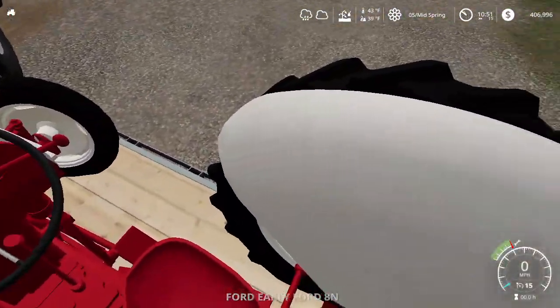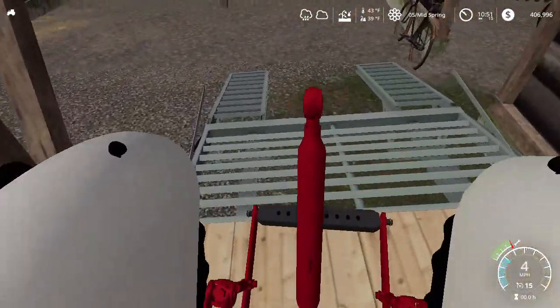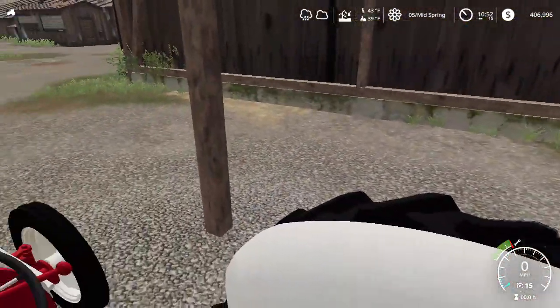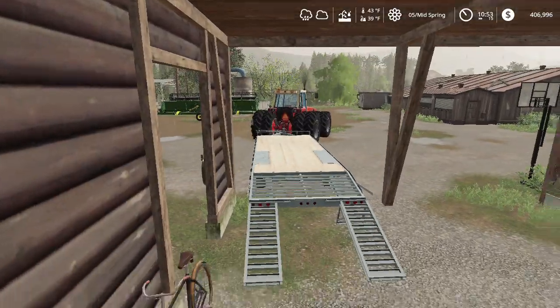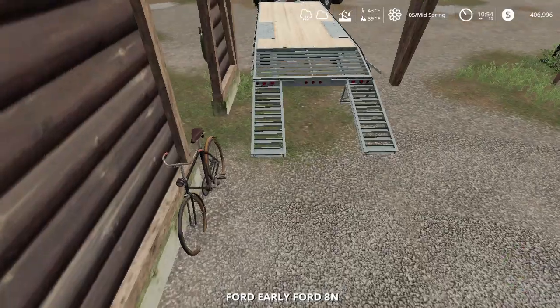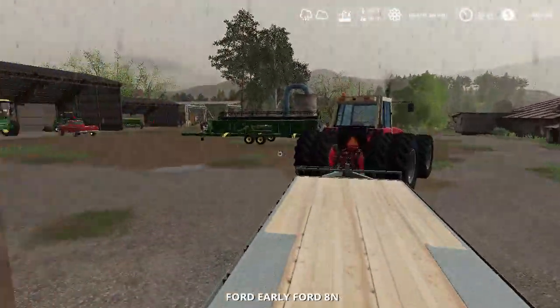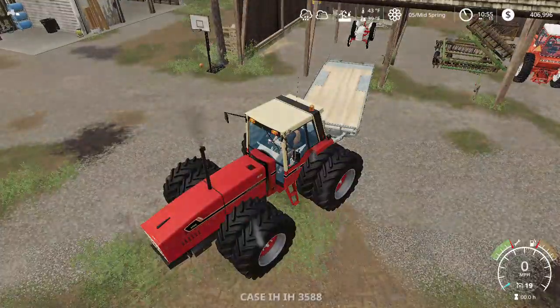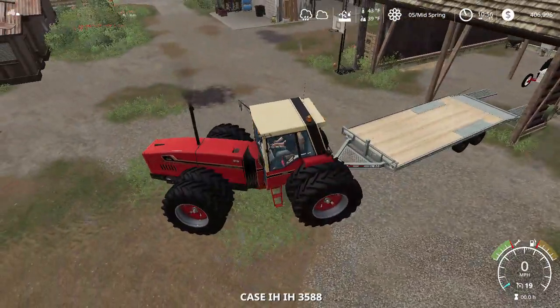Fire up the Ford and back it right off this trailer. Right into this trailer right here. And actually, when it isn't raining, I'm gonna take a look at all the tractors and just give them a quick look over to make sure they're all good if we are using them on the farm.